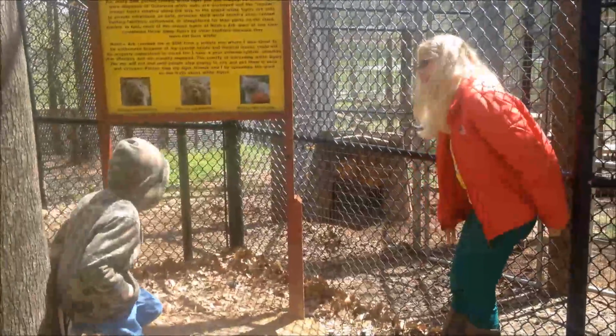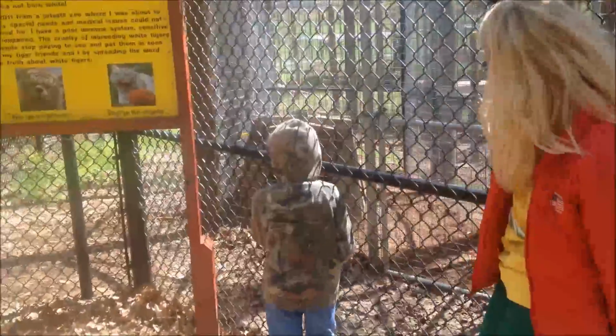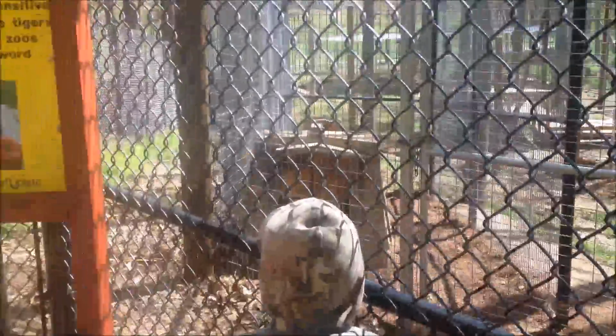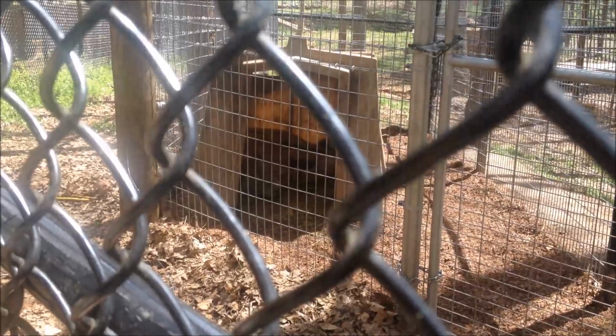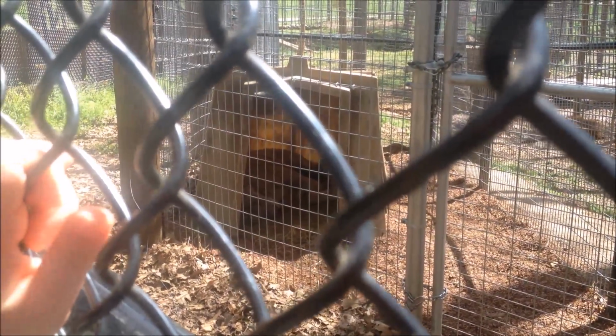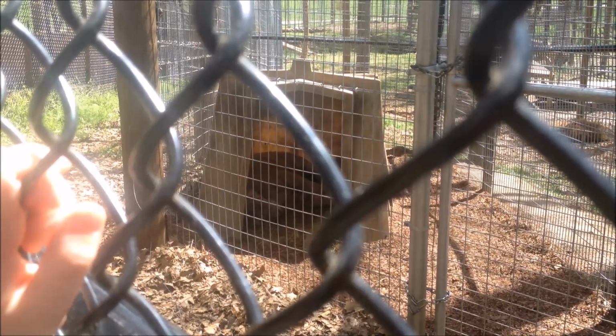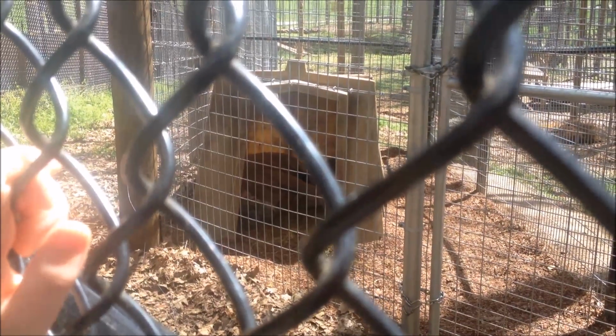Austin, come over here and see if you can get her to come over to the fence. She's in her little house. She's yawning. Oh, she's looking right at Austin right now. Do you see her? Come here, Zuri. She has filled out wonderfully since she came to Noah's Ark.